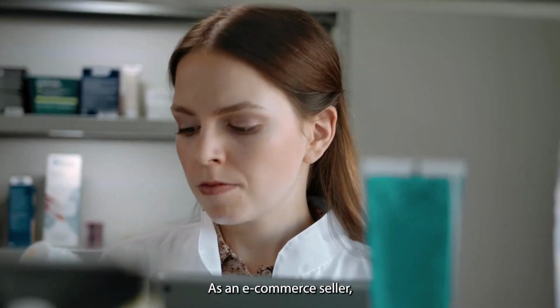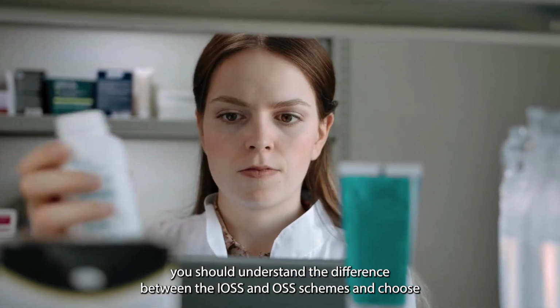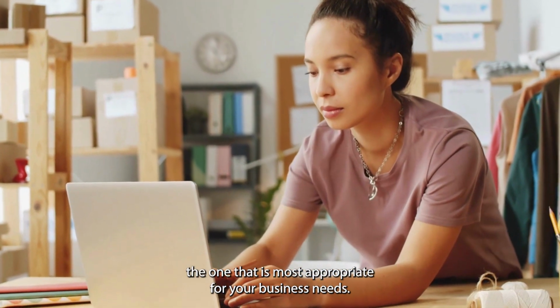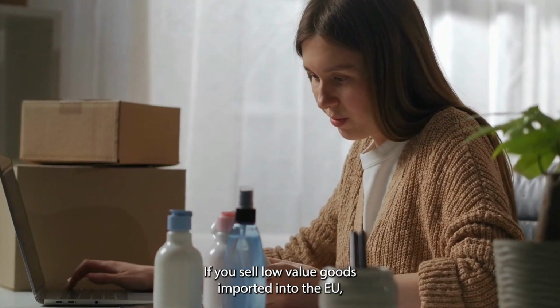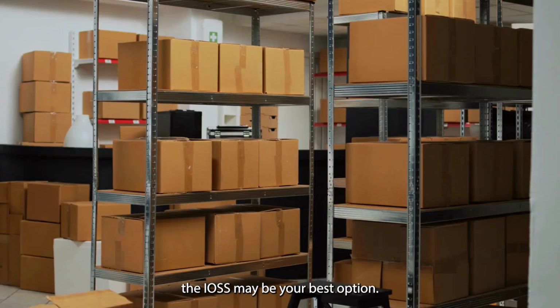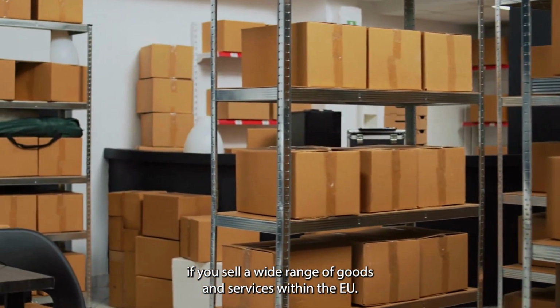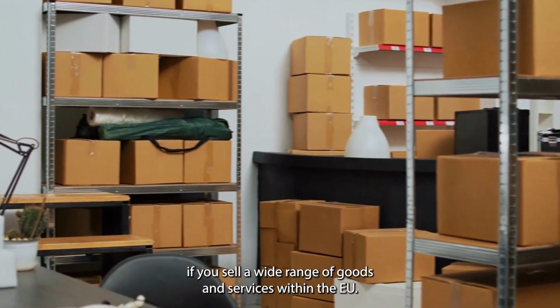As an e-commerce seller, you should understand the difference between the IOSS and OSS schemes and choose the one that is most appropriate for your business needs. If you sell low-value goods imported into the EU, the IOSS scheme may be your best option. On the other hand, the OSS scheme may be more suitable if you sell a wide range of goods and services within the EU.